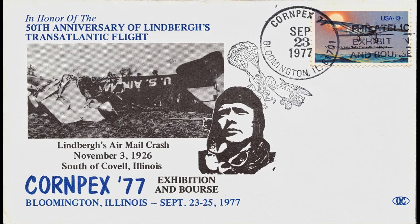A 50th anniversary crash cover from a stamp show in Illinois. To quote Lindbergh again, "There is a saying in the service about the parachute. If you need it and haven't got it, you'll never need it again." That just about sums up its value to aviation.